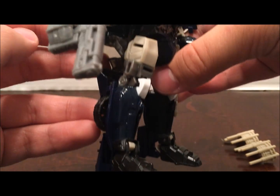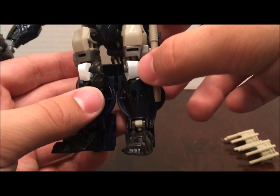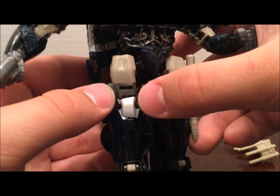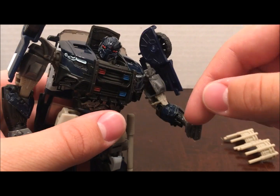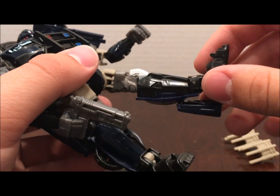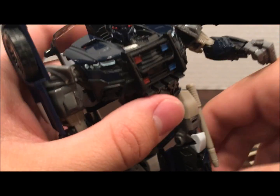Come down here to the feet. They look pretty good. Upper thighs could use a little bit more detailing. And it would have been better if they were molded in this dark gray. Honestly, I wish they'd molded all of these off-white parts in this dark gray. Would have looked much better across the board. Yeah, even got some little vestigial spikes from his earlier designs.